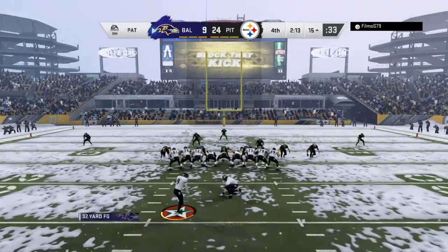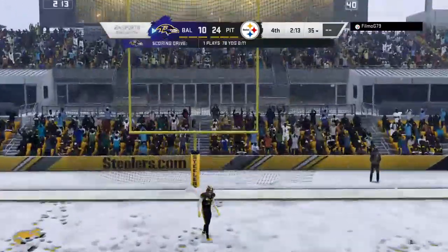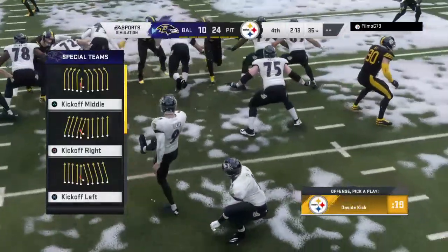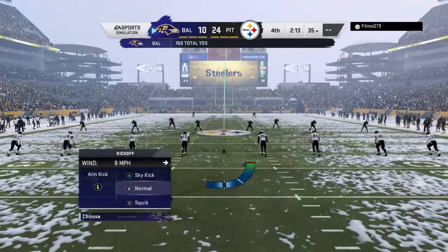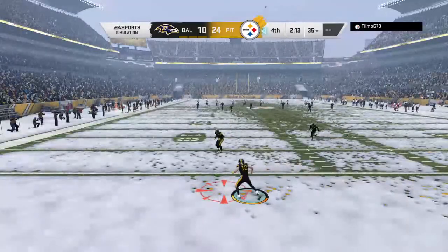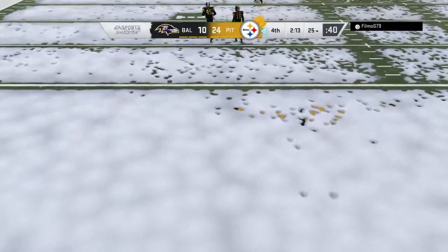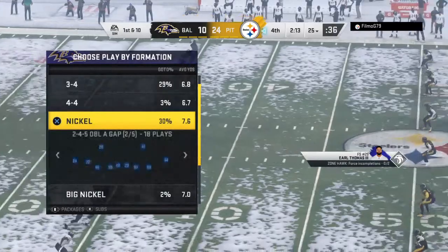And that run massively increased his production in this game, and now he's over 100 yards. And break out your calculator, partner, because his yards per carry went up significantly, right? Big-time jaunt all the way to the end zone. Tucker now to kick it away following the touchdown. The Steelers take over first and 10 at their own 25-yard line.